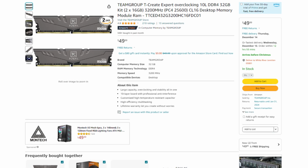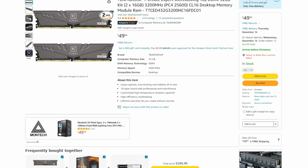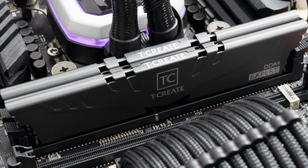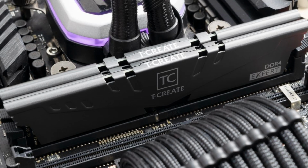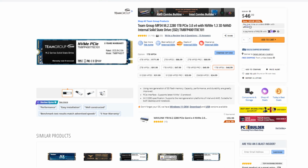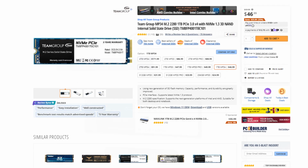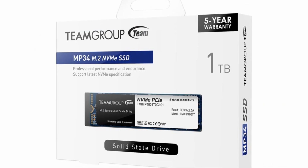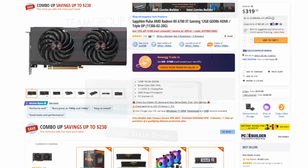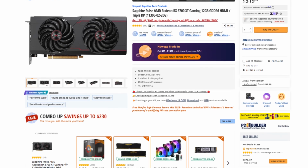Then for the memory, we have the Team Group T-Create Expert 32 gigs of RAM kit of DDR4. This is 2x16 dual channel and it's going to be really good for gaming but also for content creation and streaming since it's 32 gigs. Then for the storage, we have a 1TB Gen 3 SSD, the Team Group MP34, really good speeds, and as I said before, if you ever need more storage, the motherboard supports more M.2 SSDs, so you can always upgrade.